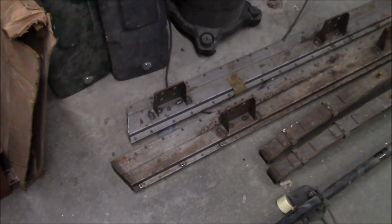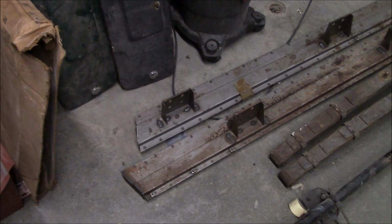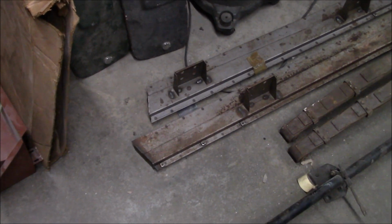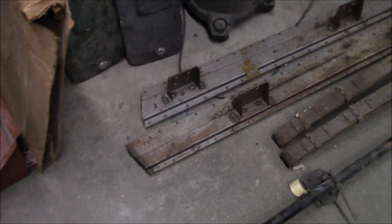There's a lot of sort of invisible areas on the inner sills that you can't see until you remove some bodywork at the rear. So I did notice he's got some damage at the front in the footwell, so he'll probably be in for a sill replacement, inner sill and outer sill replacement. The outer sills are here beside it.